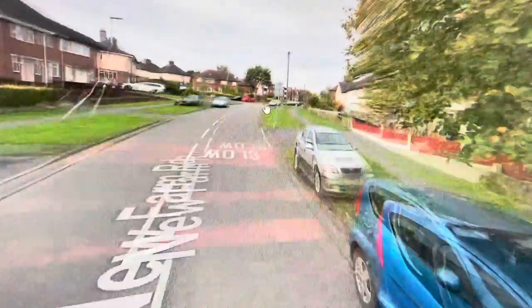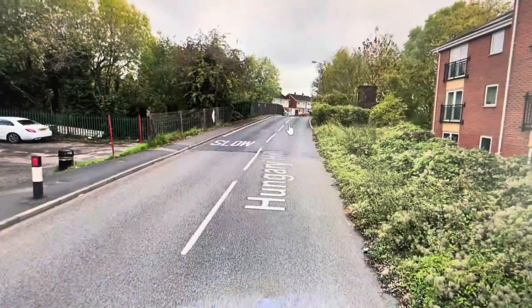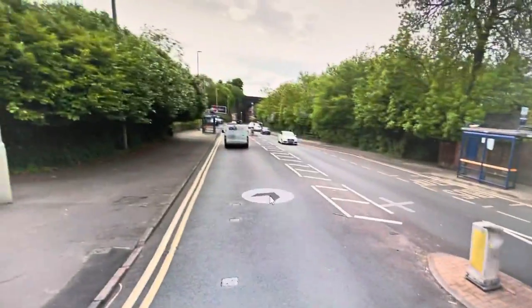So this has been done virtual now for the remainder of the route. So we're now doing it virtual all the way to the bottom of the end of this, and then we will continue to do the actual route. So we've just done it as far as the bottom end. So anyway, here we go. So then we're now entering Stourbridge Town Centre on the 299.